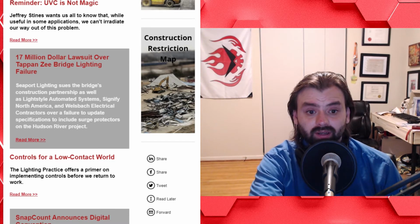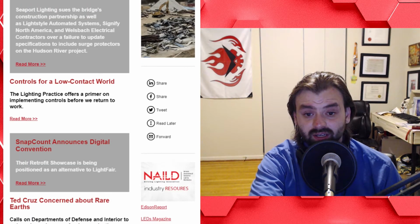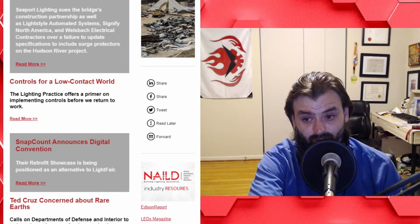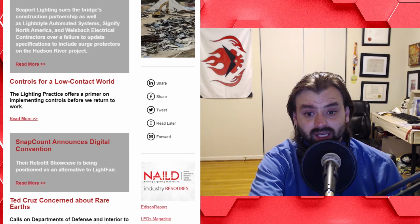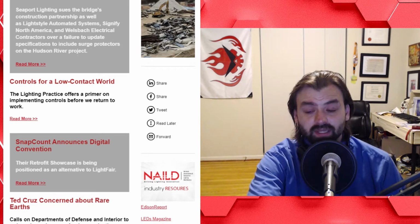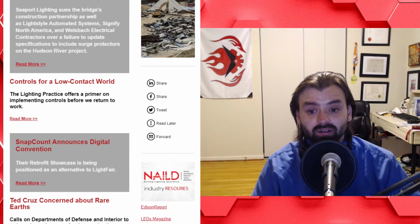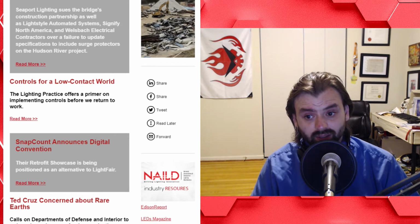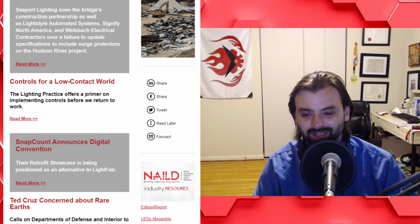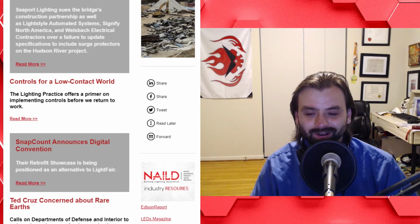Great stuff. Lighting Practice is offering a primer on lighting controls now that we're entering a low contract world. SnapCount has announced a digital convention. This is their very own retrofit showcase. They're positioning it as an alternative to Lightfair. And I'm saying that more and more marketing departments are going to work really hard to create digital equivalents to all the shows we missed out on this year.